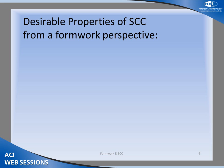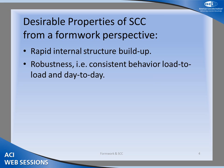Desirable properties of SCC from a formwork perspective: rapid internal structural buildup, and I'm going to say that's a double-edged sword, because when you have a rapid or very high thixotropic mix, you have to be very concerned about interlayer bond, because when you're placing a high element, you need to be able to get back to that element before thixotropy takes effect, and you have difficulty achieving bond between layers. So while thixotropy is our friend with regard to formwork pressure, it is also something that you have to be planning for with regard to the size of the placements that you're making.